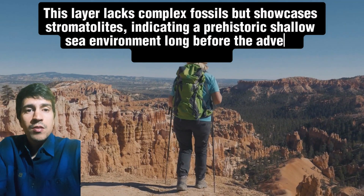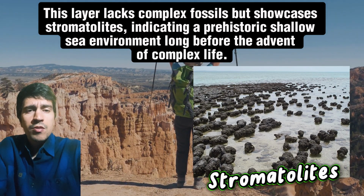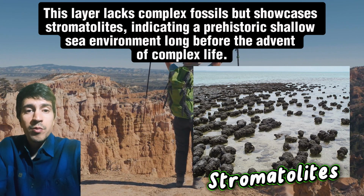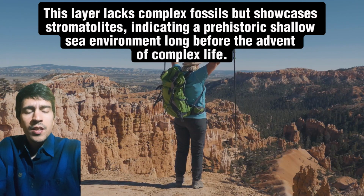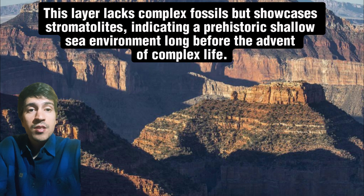The coolest fossils you will find are stromatolites, which are like these tower structures built by layers of cyanobacteria, a type of really basic life form. The fact that there's sandstone and stromatolites around suggests this place used to be a shallow sea.